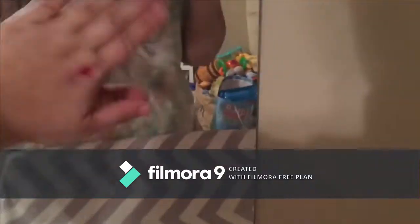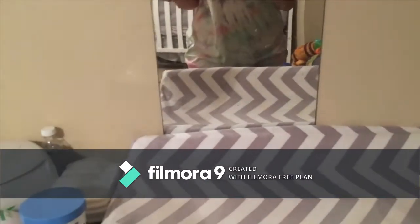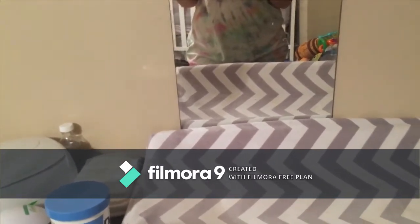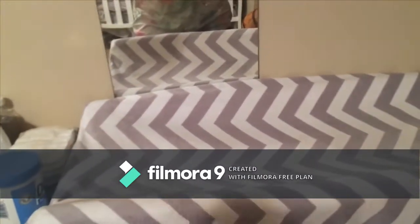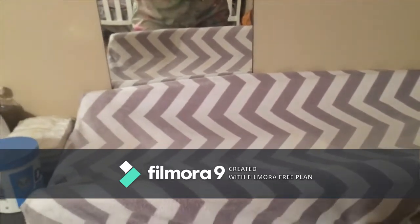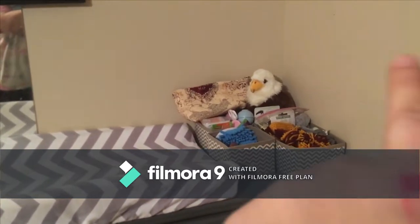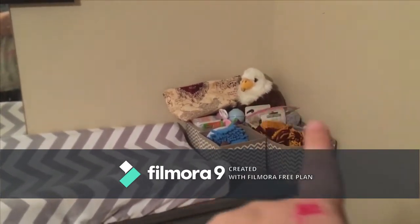This was somewhere else, but because my daughter loved her mirror so much, we put it in his room, and I noticed how much he loved watching himself. So instead of him trying to roll off the changing table, I put it on the other side, and now he sits there and stares at himself while I change him. So mom win for me. Little American Eagle right there because he was born on the 4th of July. His uncle got him that.